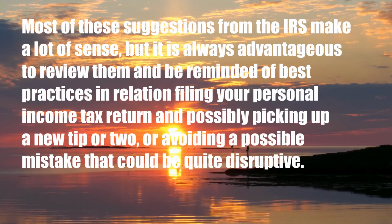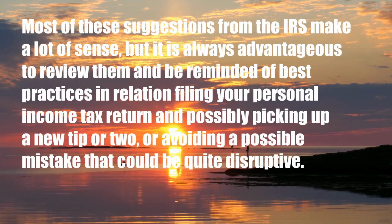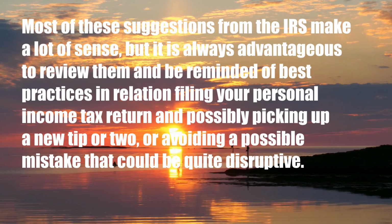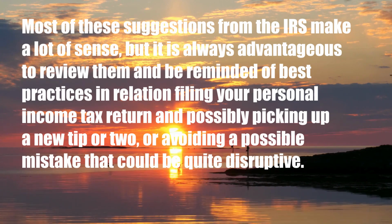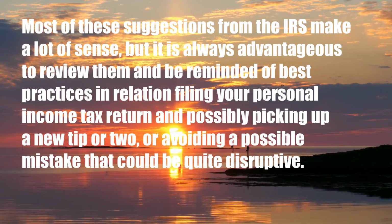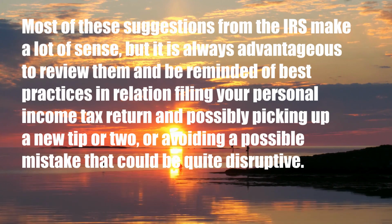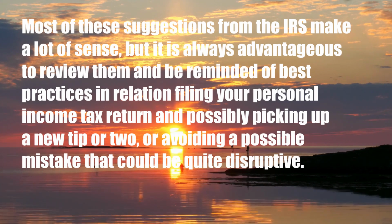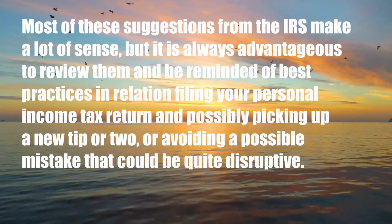Most of these suggestions from the IRS make a lot of sense, but it is always advantageous to review them and be reminded of best practices in relation to filing your personal income tax return and possibly picking up a new tip or two, or avoiding a possible mistake that could be quite disruptive.